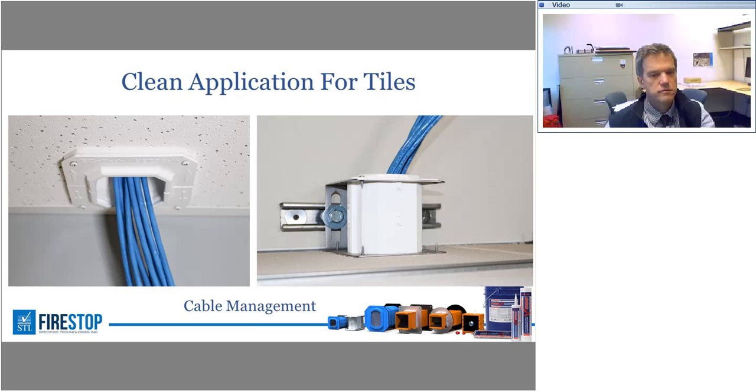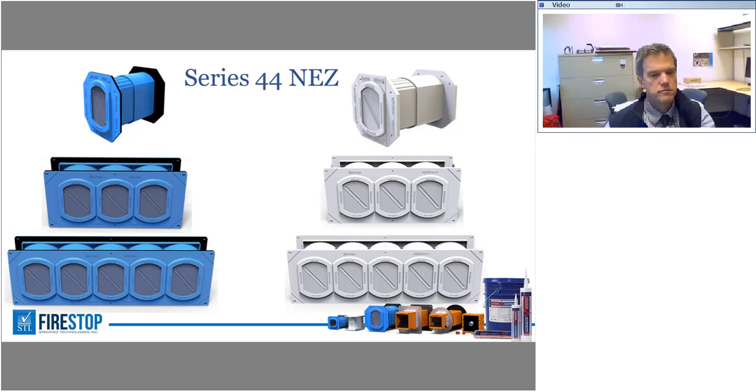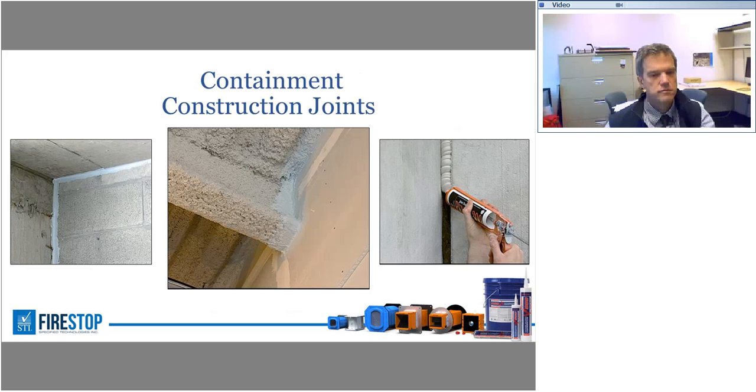Great product. We move a lot of these. There's a lot of smoke-rated ceiling applications. May be a great way for you to be able to achieve that. We're now manufacturing this in a 4-inch device as well, so you can achieve more capacity.